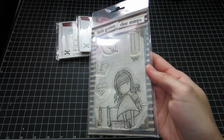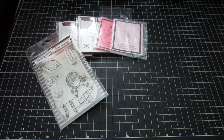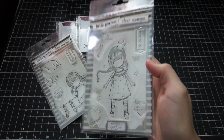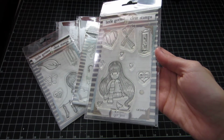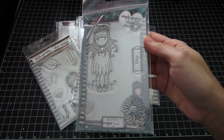This one, Hang Me Up to Dry. My Own Universe, sorry about the glare. This one, The Collector. This one, Daisy.